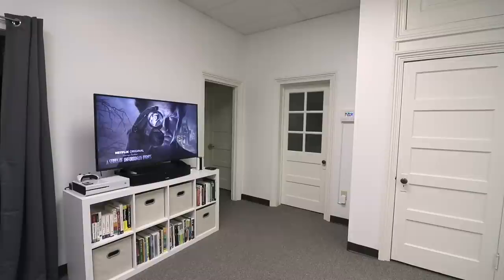But in theory, my stuff should be okay. All right, so I know exactly what you're thinking, but David, there's so much white space behind your desk. Well, I have to completely agree. But let me just say this. It's a work in progress.